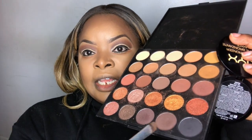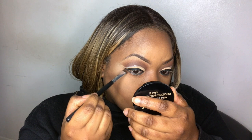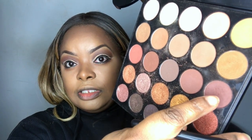Back into the Copper Spice palette. I'm just going to go into our shade Destination, which is our dark brown, and we're just going to concentrate that on the outer part of the lid. That is nice. And then I'm going to go in with Chase, which is this lighter brown. It's a lighter brown with like a hint of red in it. The same brush. And take that along the rest of the lash line. So just going just underneath.